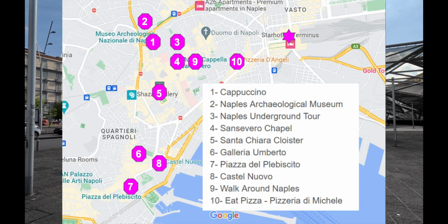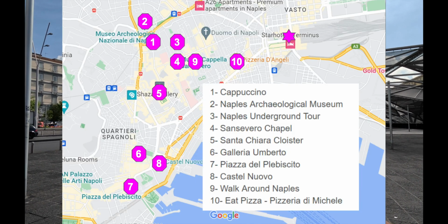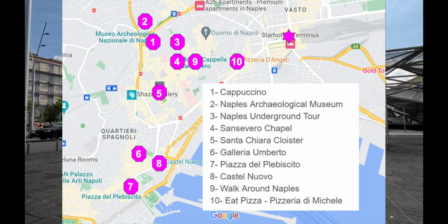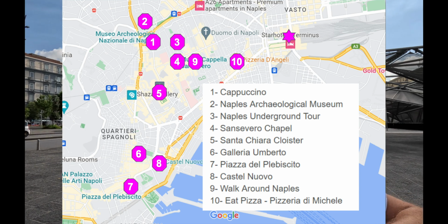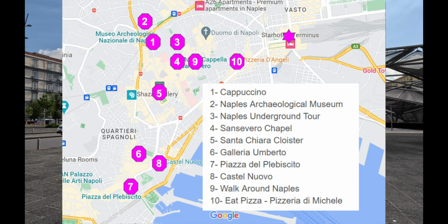But I'm gonna go visit some things, I'm gonna show you some things and kind of give you an idea as to what you can do, what's out there, and that's relatively easy to get to in Naples. I don't want you to have to go crazy out of the way, do some hard stuff. But we're going to look at a lot of things inside Naples. We got the museum, we got the underground tour, the gallery.